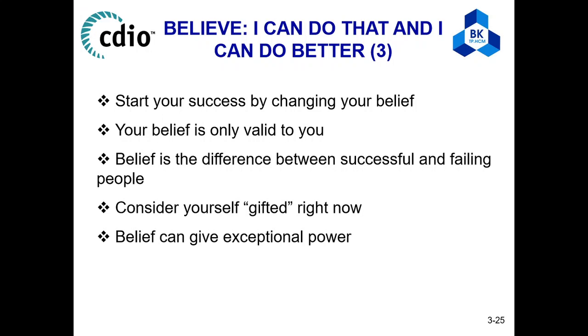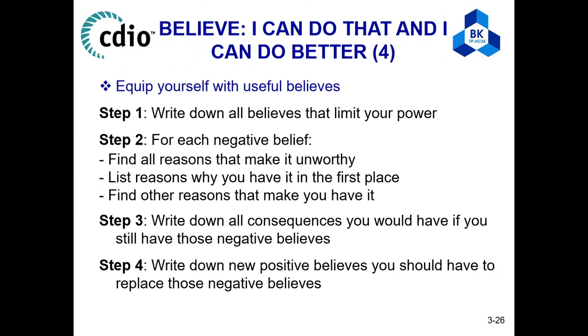And belief. So another thing related to the attitude stuff. Okay, you have to change your belief. You believe you are gifted. Okay? Your belief can give you exceptional power. So these are the steps. Please read and follow the steps here. Okay?